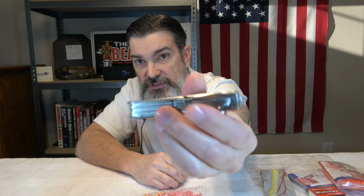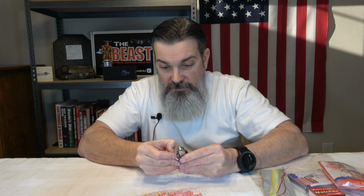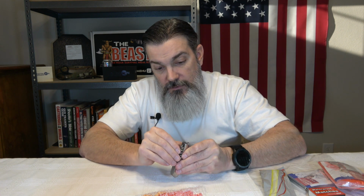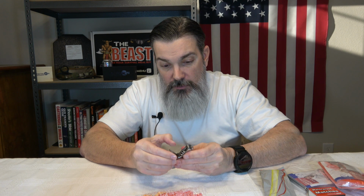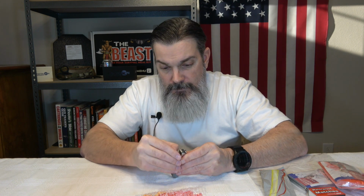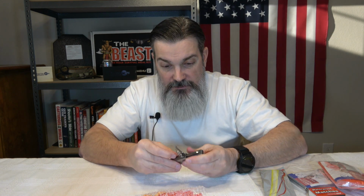Then they give us a little utility knife, or a utility multi-tool, kind of like a rendition of a Swiss Army knife, just kind of supersized a little bit. We have a corkscrew puller. We have a Phillips head screwdriver. We have a small blade. What is this? Apparently we have a lot of overlap here, a lot of the same stuff.